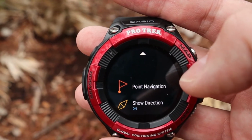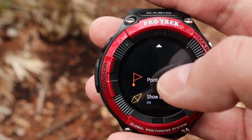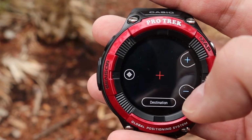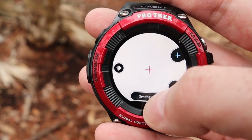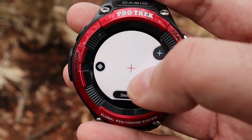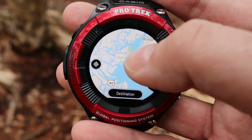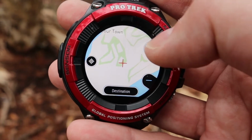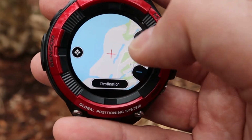So now I am kind of back here in the woods a little bit. And what I want to do is go to a navigation point to a specific destination. What I want to do is find my way back to the house. So I'm going to get a map here. I moved it off already, but I'll need to zoom in, zoom in, zoom in, and I'll be going through this map here.